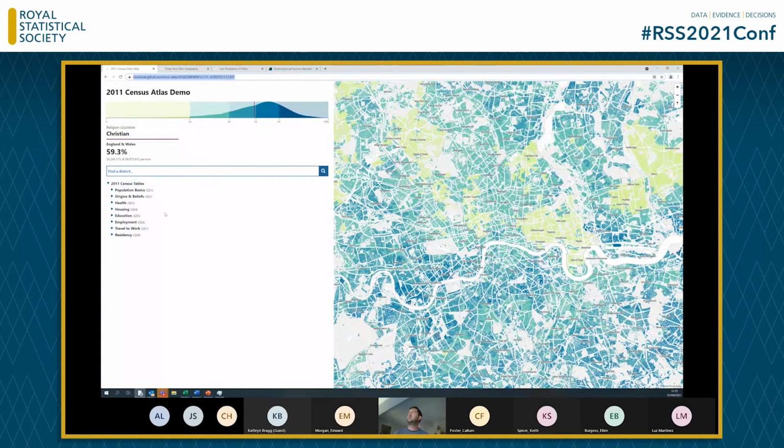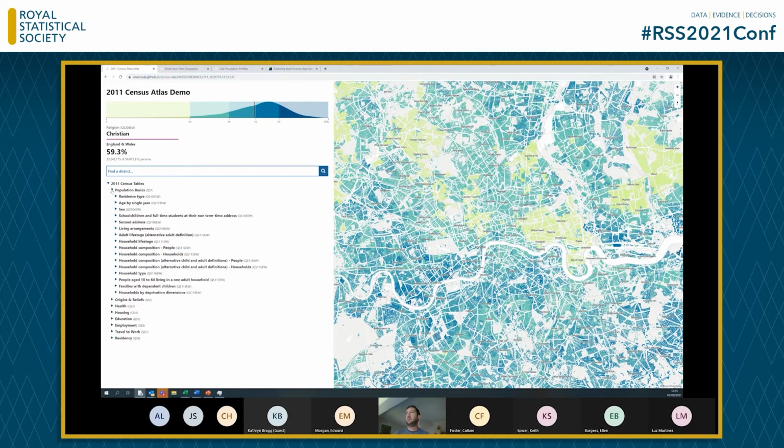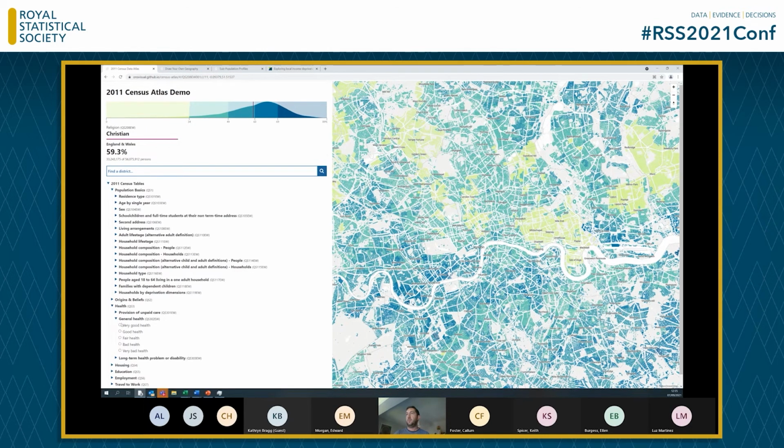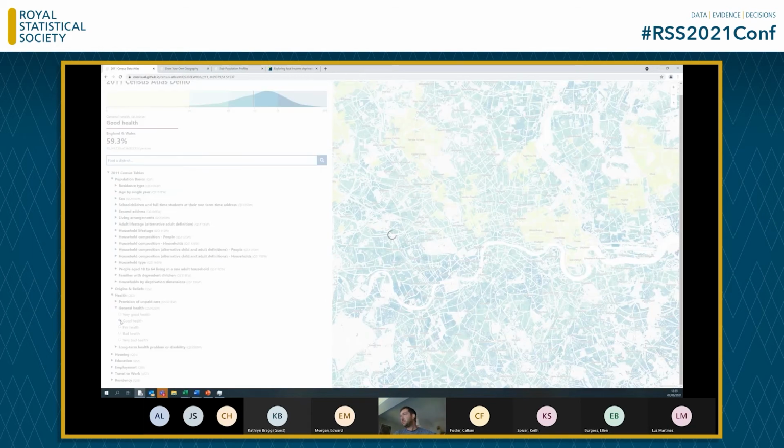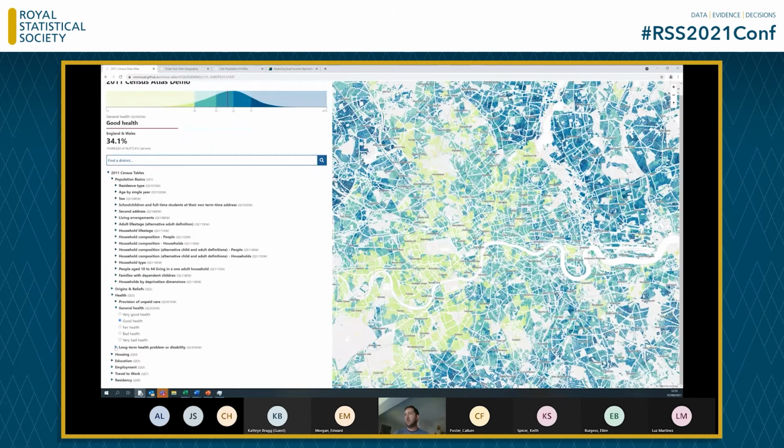First, I wanted to show you the Census Atlas, which is a way of letting people explore the spatial patterns in the wide range of census data that we have. You'll see on the left-hand side of the screen there is a selection menu that lets you navigate the wide range of census variables. You can select each of these and you can see that the map updates. The data goes down to LSOA level. In this particular example, we're exploring whether we can take that down even further to output area level.